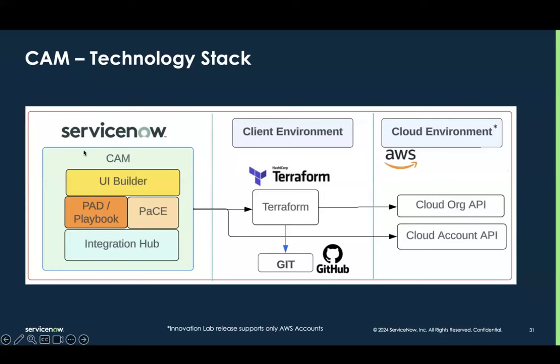Now, you'll be wondering, how does this work? Well, it's very easy. We have the UI builder. We leverage the process automation designer. In the future, we'll leverage the Pace engine. But essentially, we have the integration hub that calls Terraform, which is getting the templates from the GitHub repositories, and then it's calling, via direct API calls, the cloud environments, the CloudOrg API and Cloud Account APIs, so that the new cloud account will be automatically provisioned. So the architecture is super simple.